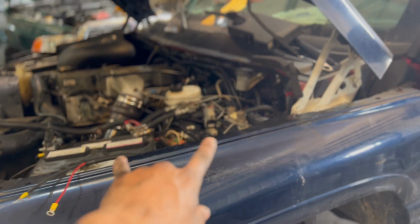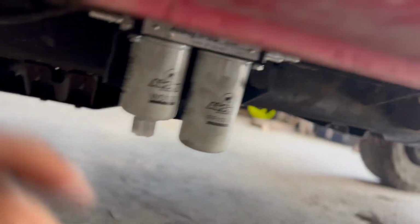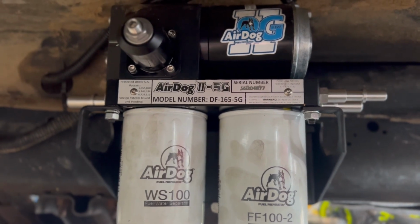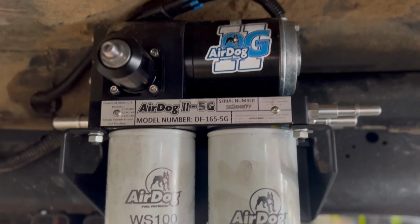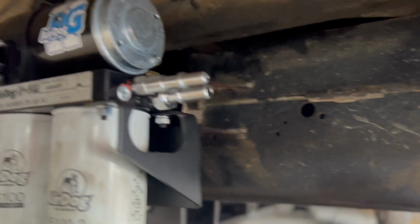All right, we got the wiring all ran to the pump. I actually threw the pump in. Now there's one thing you guys gotta know. If you're gonna put the pump like this, which you can put it however you want, wherever you want, you pretty much have enough line to put it anywhere except for like all the way at the back, which I don't know why you would want to do that.